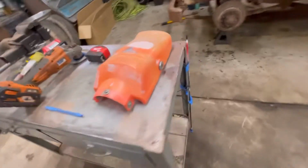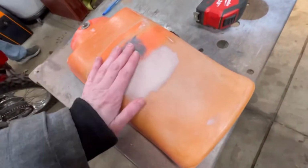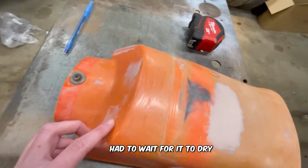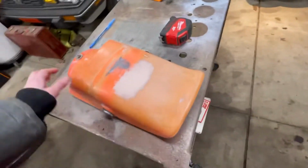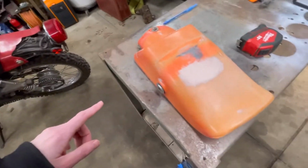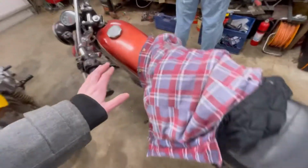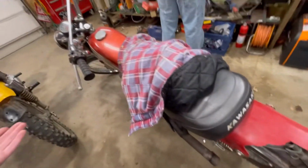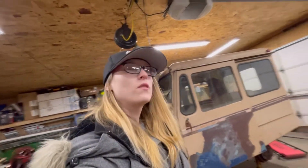So let's take a look at the Bondo job. Nice. I got all the little cracks and crannies. Sweet. Sand that down, paint it. So my plan is to actually paint it orange, and then I'm gonna do the red overlay on it, just so it kind of matches a little bit more of this than this red. We'll see how it goes. But yeah, that's what's going on tonight.